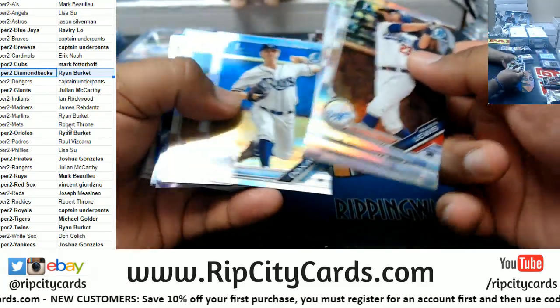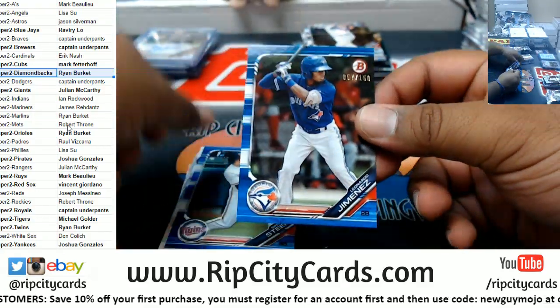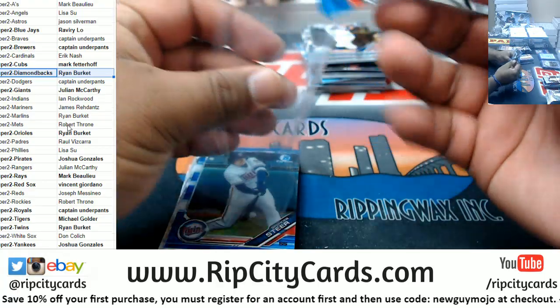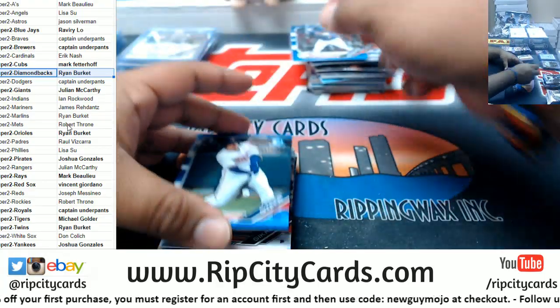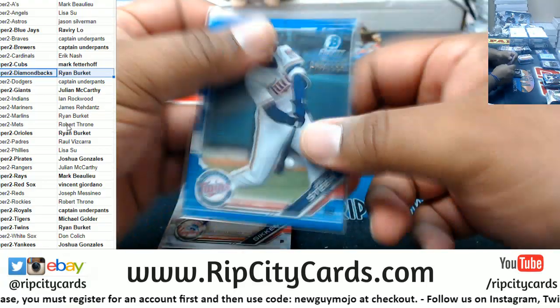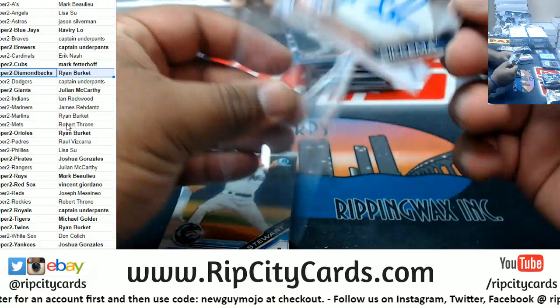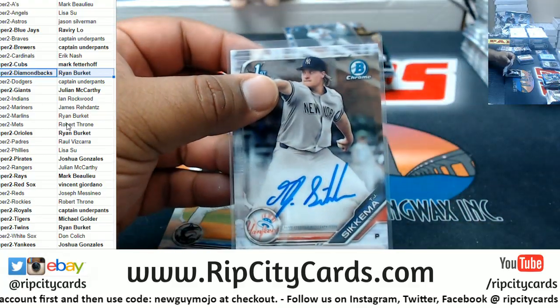Refractors. We have Leonardo Jimenez to 150. Blue Jays paper non-auto. And a Spencer Steer to 150, Twins non-auto. And a TJ Sikkema, Yankees auto.